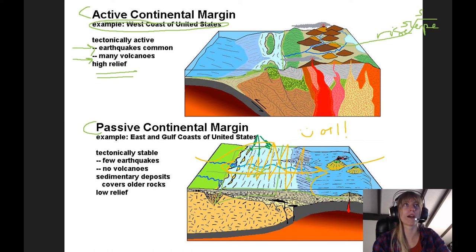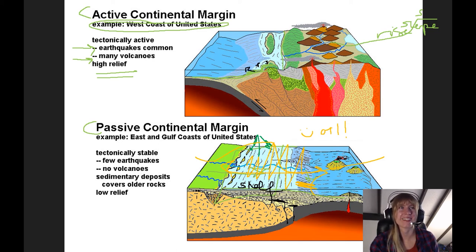So after that last ice age, remember, sea level rises. So the continental slope itself, which is this bit right here, is the transition between the rise and the shelf. So this is our shelf, and let's look for it over here. Over here is our shelf. This is our slope, and this is our rise. Yeah, I know it's really hard. Oh, sorry. Rise, slope, shelf.